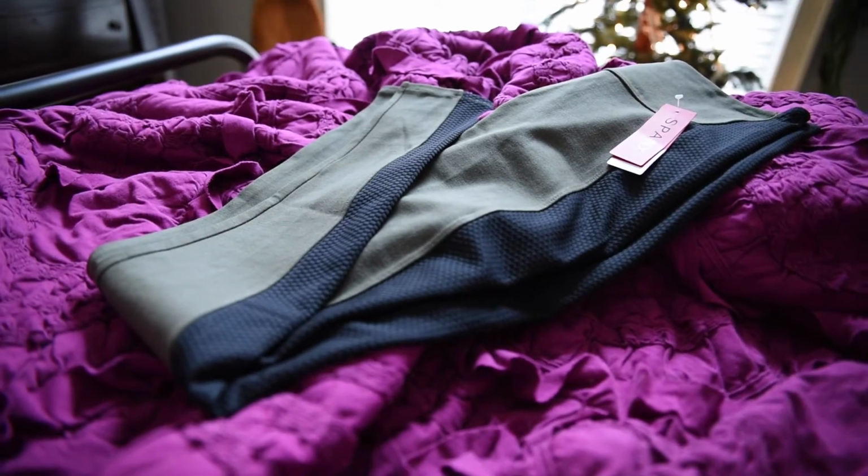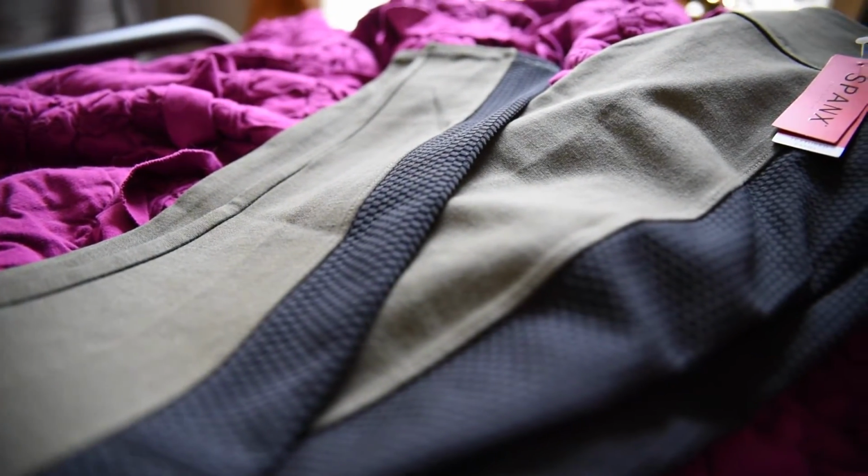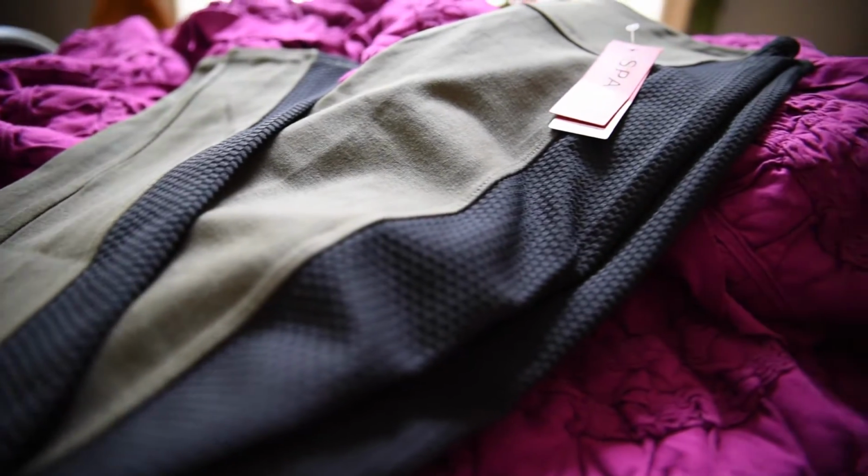Next, I've got these leggings, and they are green with a black sort of textured-y side insert on both legs, and I really like these. These are surprisingly from Spanx. I did not know Spanx was making actual clothing. But as you can imagine, because they're Spanx, they fit really nicely. So I'm definitely keeping these.